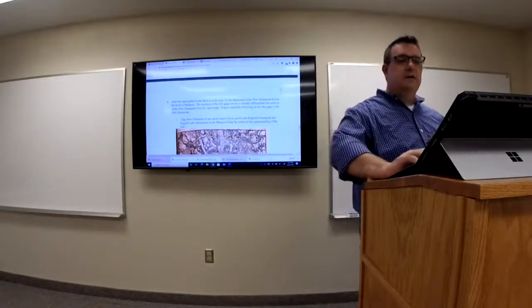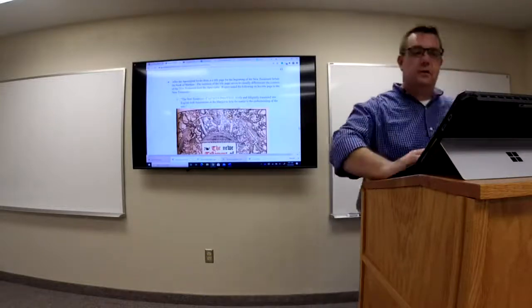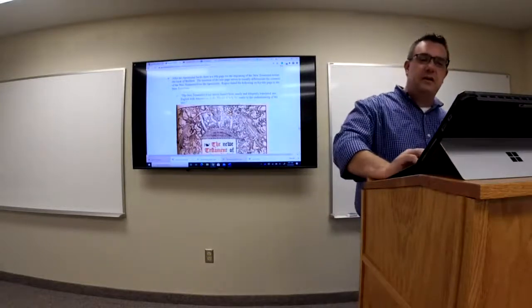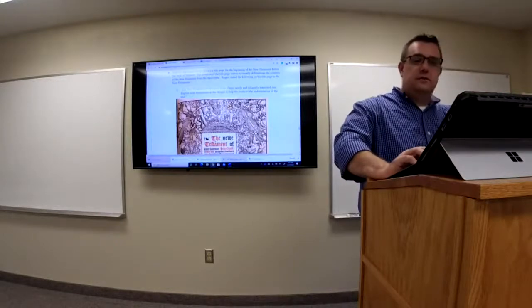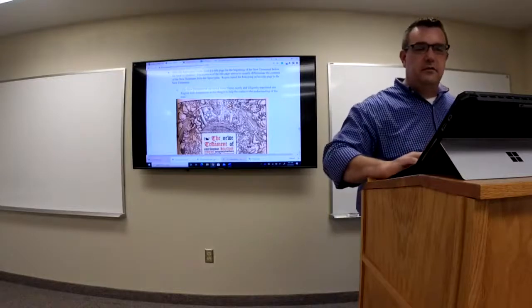So I kind of got ahead of myself on page 11. After the apocryphal books, there's a title page for the beginning of the New Testament before the book of Matthew. The insertion of the title page serves to visually differentiate the contents of the New Testament from the Apocrypha.